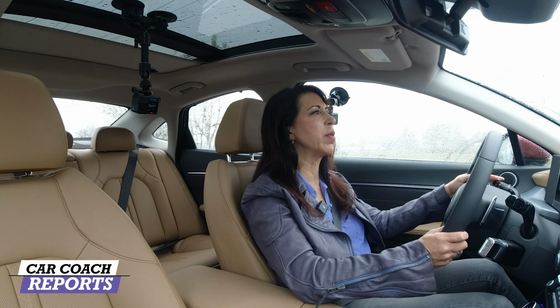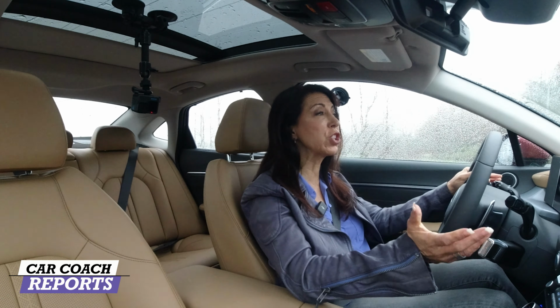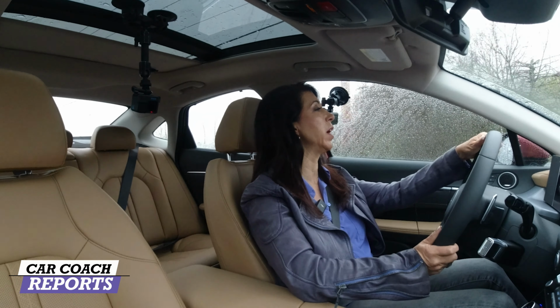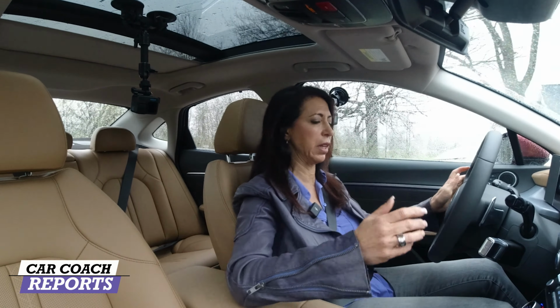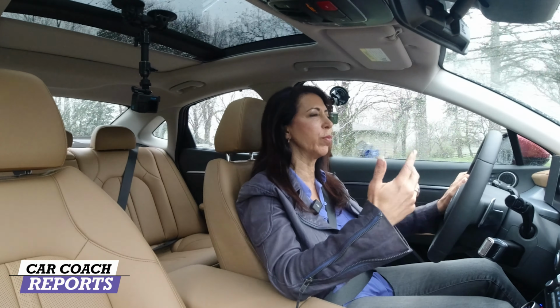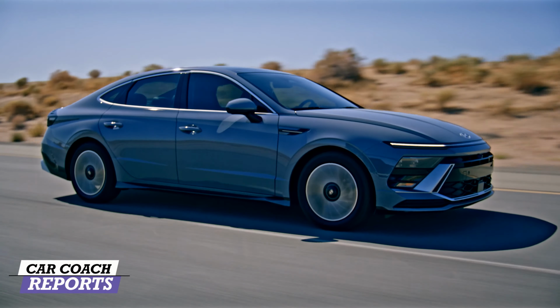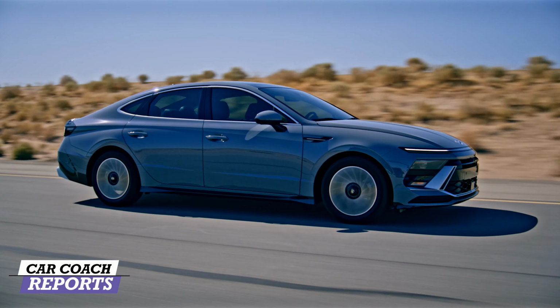I'm test driving the hybrid version, which is obviously not about power, but about efficiency and a comfortable ride that it offers. It is far from about power. I'm currently in the My mode, but the drive mode switch is here. We're going to go to the Sport mode, which is the more performance-oriented mode. Most people aren't going to drive it in that. You're going to drive it in the Eco mode. We can move it to that as well.